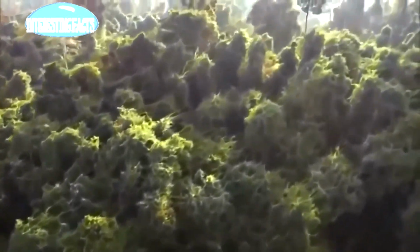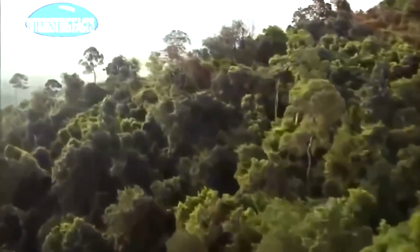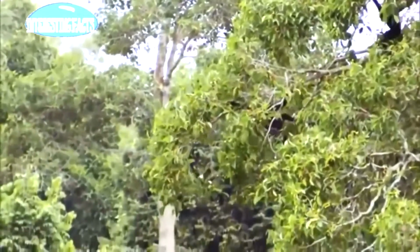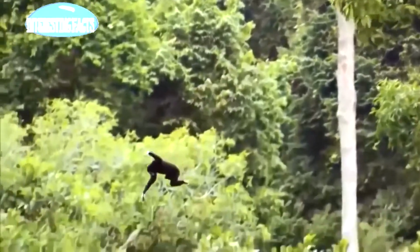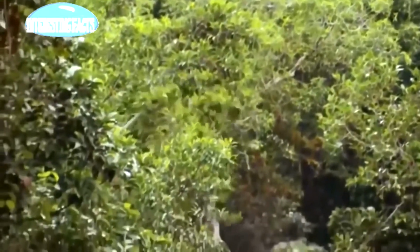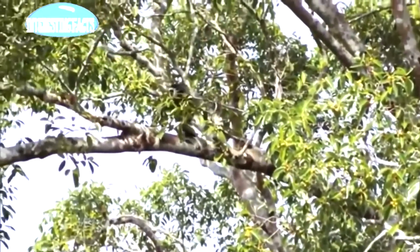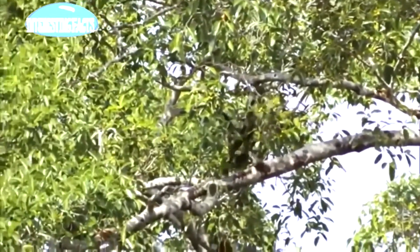Being strongly territorial, the gibbon family defend its boundaries, warding off fellow gibbons with vigorous visual and vocal displays. A male gibbon competitor has penetrated the alpha male territory in search of food. The alpha male, not only protecting his territory, but also his mate and newborn baby, frightens the intruder, chasing it away from his family's feeding grounds.